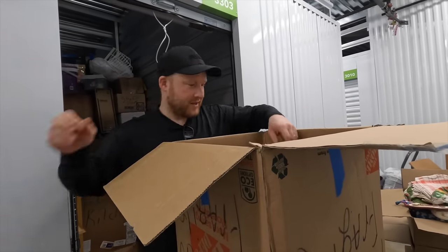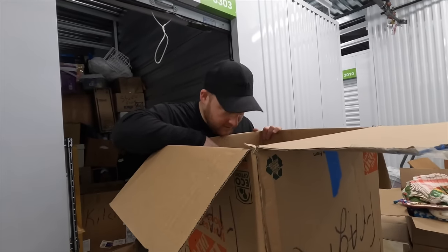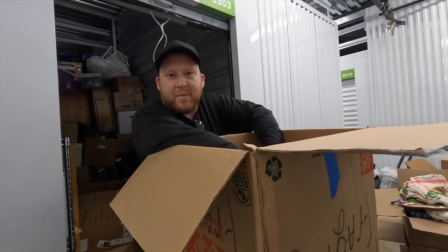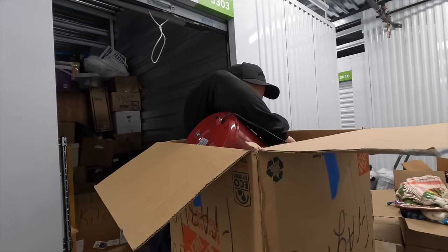That's out of like cookie dough bakeware you make into clay. Oh, man. They didn't wrap any of it. This is a complete night and day difference from the last storage. We're used to well-wrapped fragile.